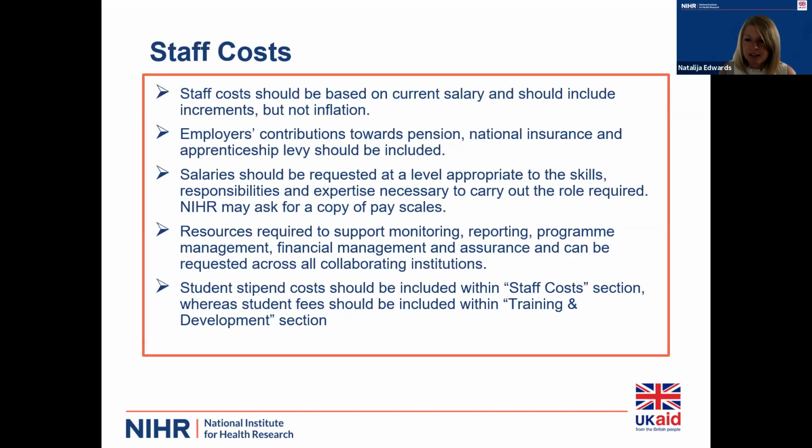We do appreciate that NIHR projects are very resource intensive with regards to financial and project management. As such, you may include resources required to support monitoring, reporting, program management, financial management, and assurance as part of your application. And this cost can be requested at all sites. Another little difference is that student stipend cost should be included as a staff cost, whereas the student fees should be included as part of the training and development budget category.